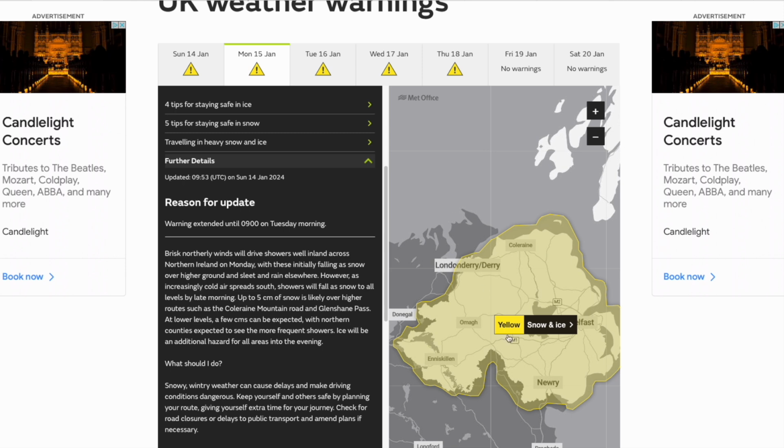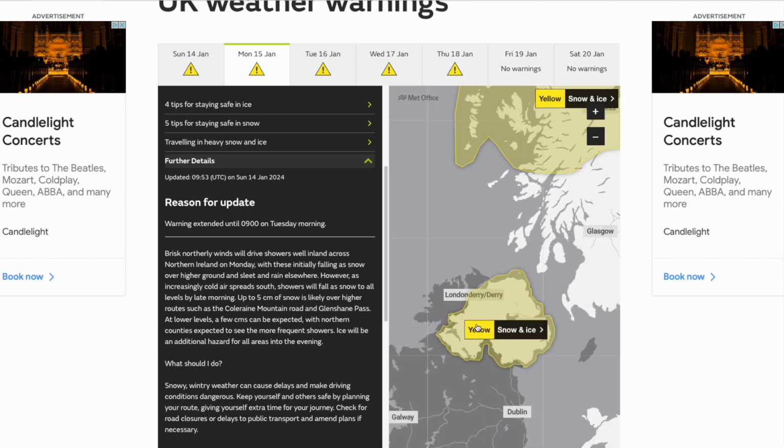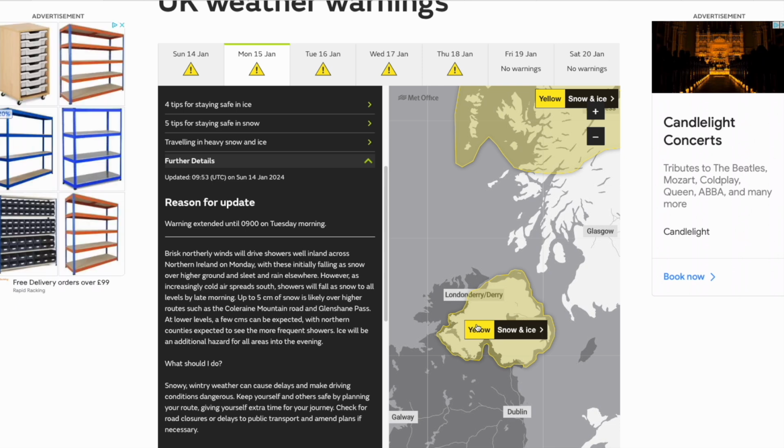Again, it is going to be all dependent on shower amounts, because of course, coming in straight from a northerly wind, where showers do band up, could see more than 5 centimetres, but if you are in a band of showers, you could see little to minimal snow at all. So it is going to be very variable indeed.